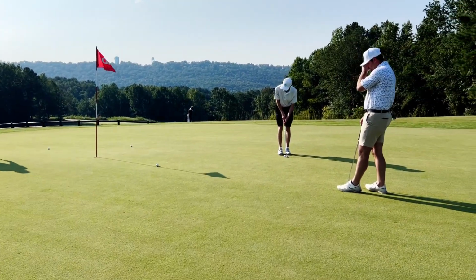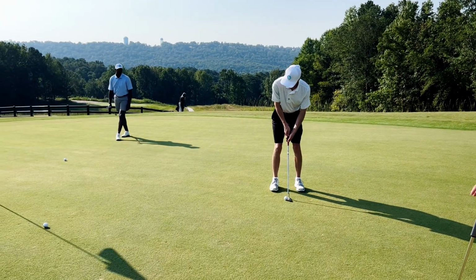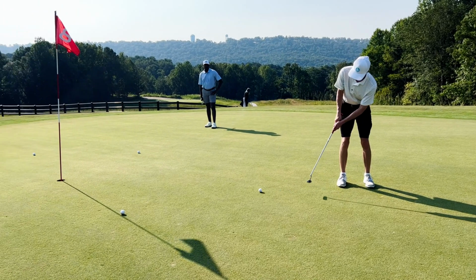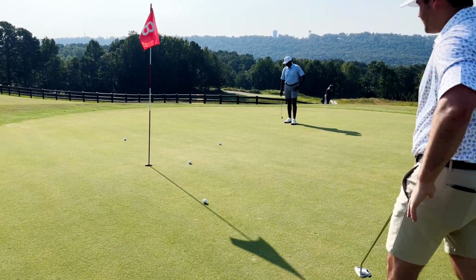Mine's left to right. Yours might not be as much. But I don't know, go with your read. Well, definitely left to right.